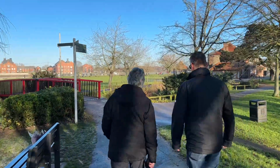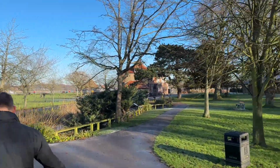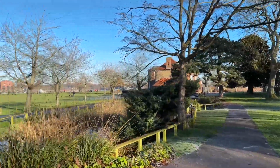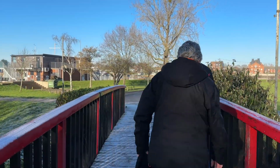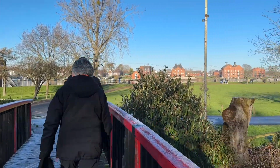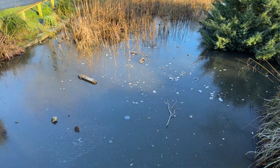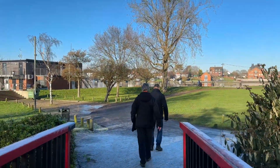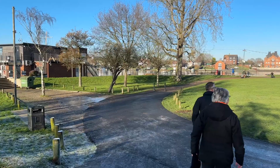Okay, so you want to head over the Red Bridge. Down in that direction, the building you can see in front, that's the museum in the park. Having to be very careful, it's very icy and slippery. All frozen over today. So if you just walk around the outside of the path all the way.